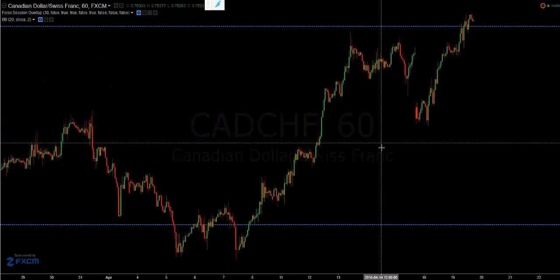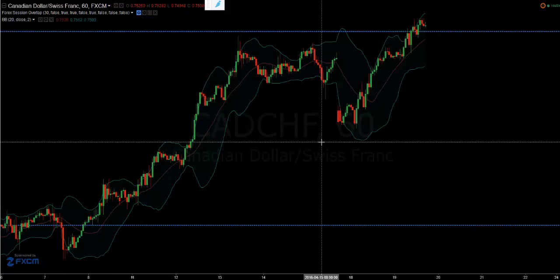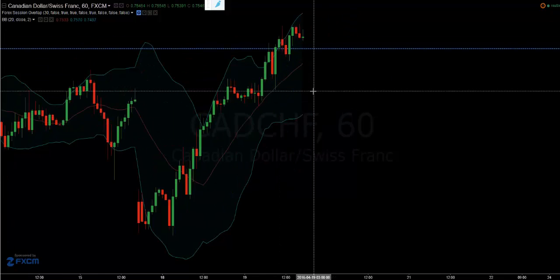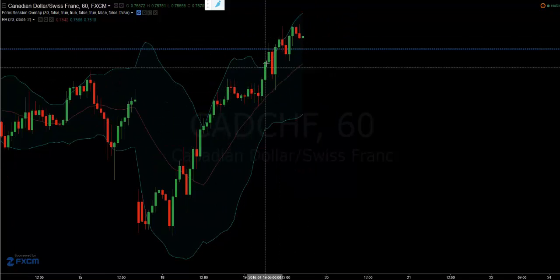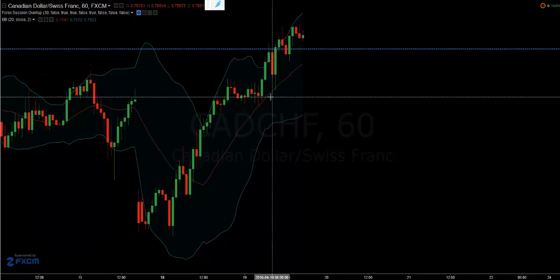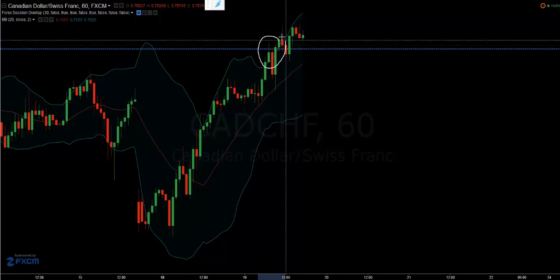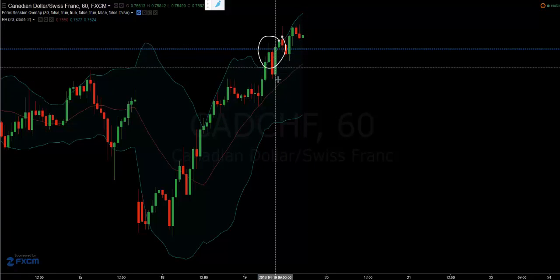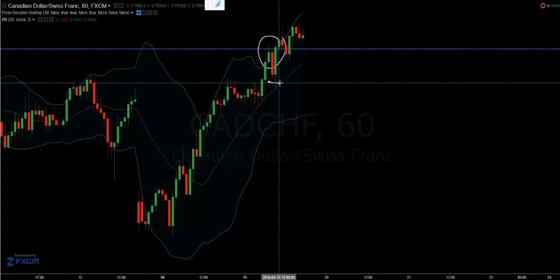But I'm just going to go to the 1-hour chart. This is where I took my trade. I'm going to put the Bollinger Band on right now. Alright, so as you can see, right here at the resistance, we had this break outside the Bollinger Band with the bearish engulfing, right? This is a bearish engulfing, pretty significant right here, which means that on these trades usually you would enter below the low.